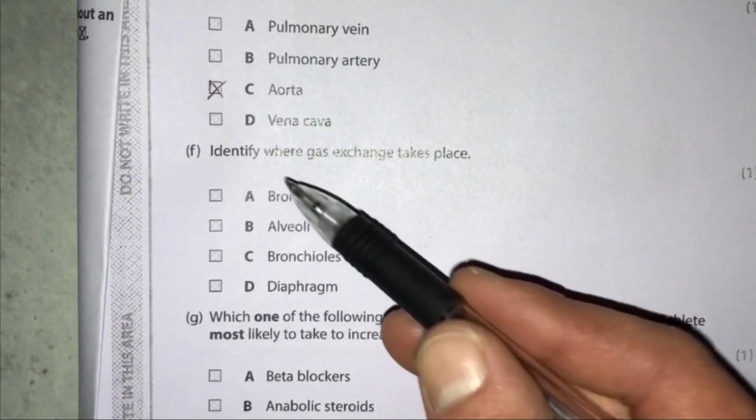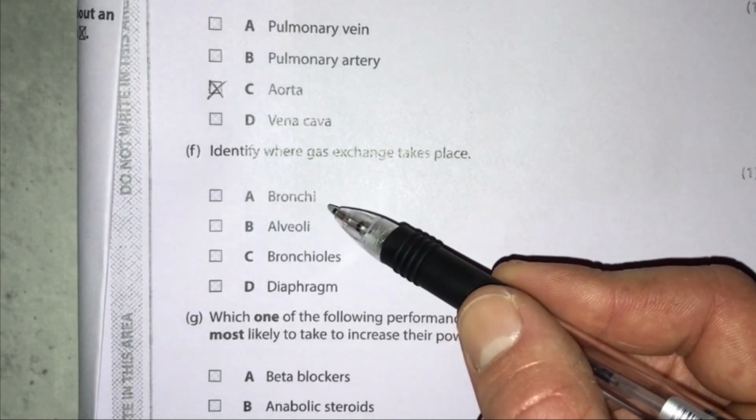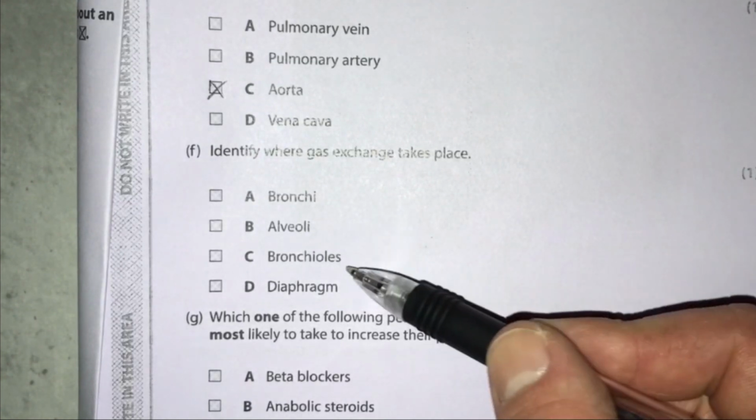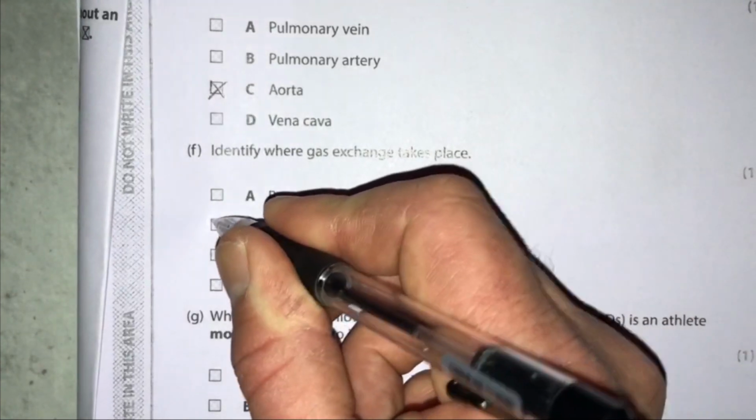F, identify where gas exchange takes place. The bronchi, the alveoli, the bronchioles or the diaphragm. Gaseous exchange takes place at the alveoli.